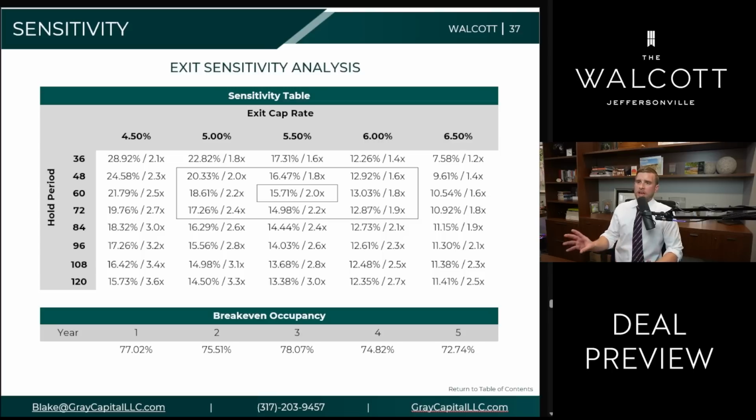So again, looking at that full spectrum. Let's say in year 3, which we're probably not going to sell, there's a prepayment penalty. But if we were, we'd be looking at a 6.5 cap of about 10%. If we sold within 3 years, we'd be at a 7.5% IRR. But at a 4.5 cap rate, we'd be at about a 30% IRR. I don't know. We're not selling in 3 years. I don't think we're getting a 4.5 cap rate. It's possible, but I also don't think that the 6.5 is going to happen either.